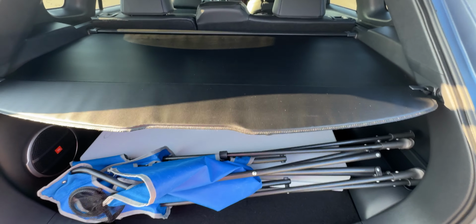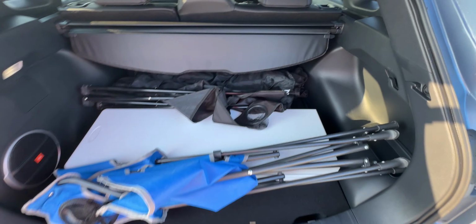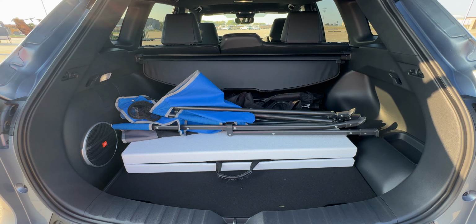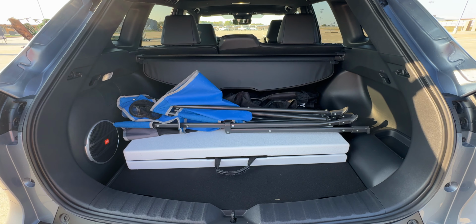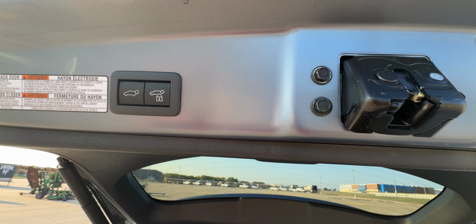The XSE trim also includes a cargo area tonneau cover, which helps keep your belongings out of sight and protected from prying eyes or direct sunlight. And this large cargo area definitely makes the Corolla Cross Hybrid a practical choice for both daily commutes or longer adventures.